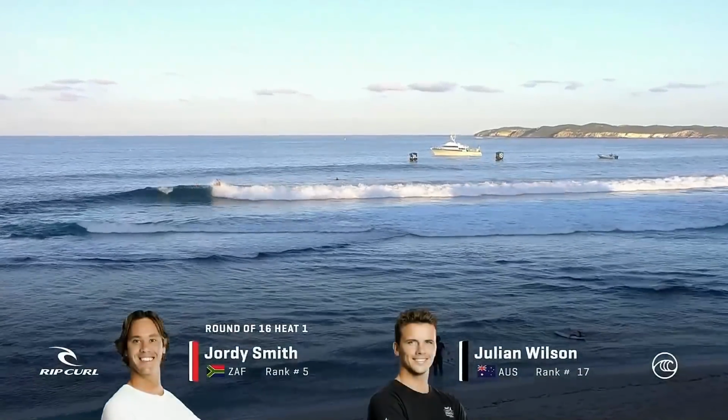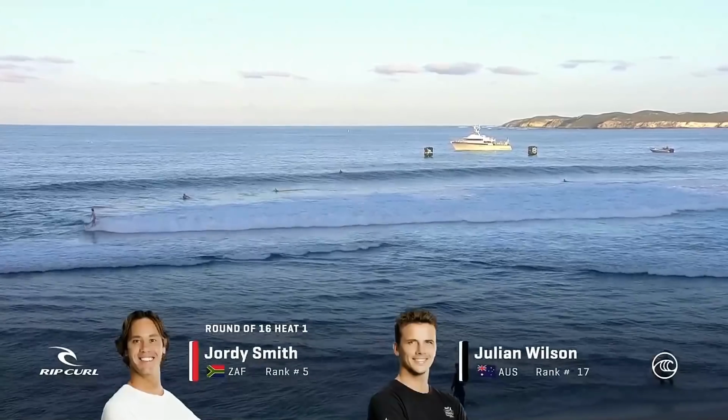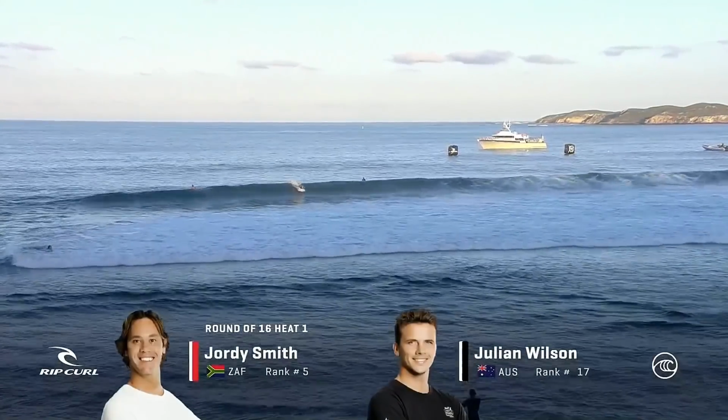Looking nice and clean and rippable. First thing in the morning, we'll have Jordy Smith take on Julian Wilson. Jordy sitting in that final 5 picture, and Wilson back at 17th in the world, looking for a breakthrough win this morning to get into the quarterfinals.